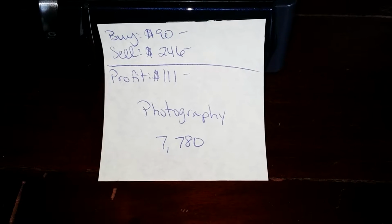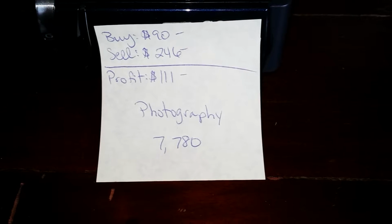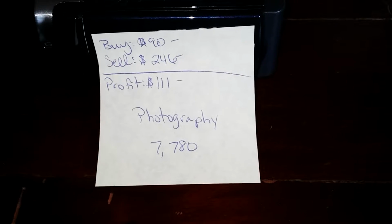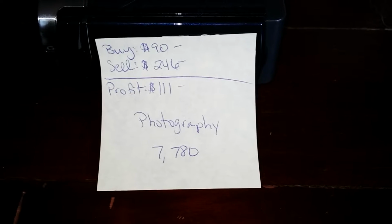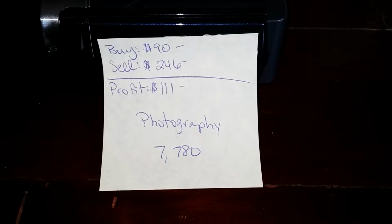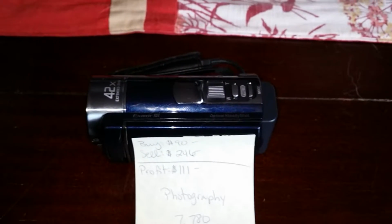In the photography section, photography is actually one of the smaller categories that I'm aware of. Now, if I said that wrong, if somebody else knows more than I do out there, I apologize. I'm not trying to steer you wrong, but as I understand it, photography is one of the smaller categories. But for a sales rank of just 7,780, and it's beautiful condition, and it's current technology, it's all digital.